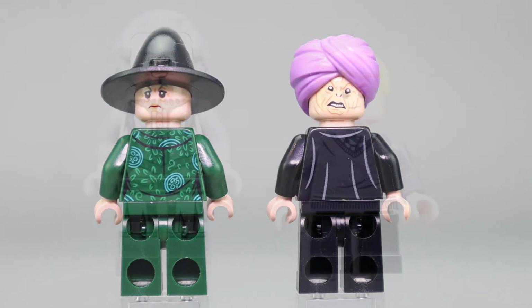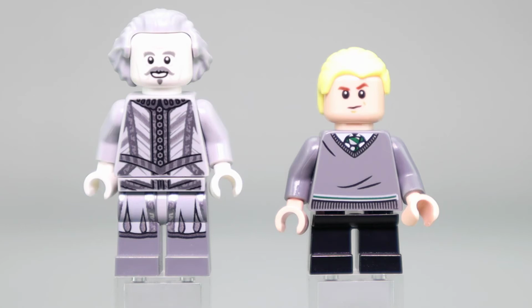Let's move on to the next two minifigures. Next up, we have Nearly Headless Nick, who is the ghost for Gryffindors. I think this is done very nicely in the silver and gray colors. He's got a very nice headpiece with a receding hairline in gray, which I think looks really good. He's got a nice expression on his face here, and then I like the mustache. So it looks pretty accurate to John Cleese, who plays Nearly Headless Nick in the movies. I like how the printing continues down his legs, and again, it matches up pretty well, which makes for a good-looking figure.